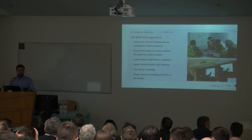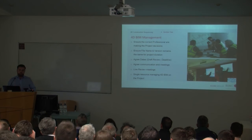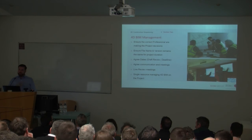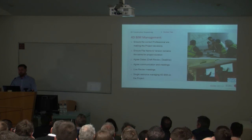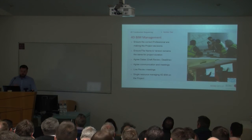So at the start of the job you have to decide: this is what the program's going to be named, this is how we're going to name the model, and if you have a number of different models, those names remain the same, so that you can synchronize your program as it's developing. If your design team is still developing your model and you might get an update within 2 weeks, if you have the same file name, then you should be fit to synchronize, and you should keep the link between your construction program and your model.